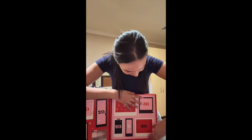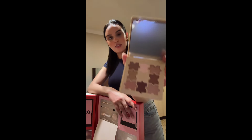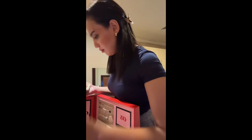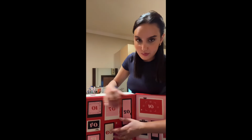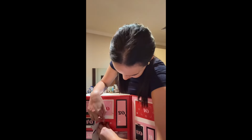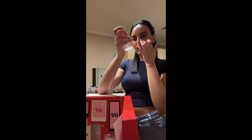8. Oh, this is a palette, an eyeshadow palette. This is cute. Hot streak. What is this? Hot streak. I think this is a glow oil. Elixir huile de brillance de défense thermique.